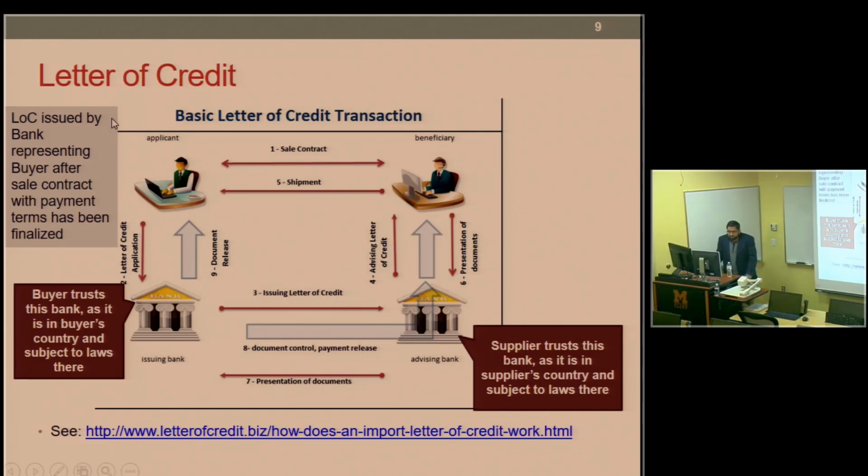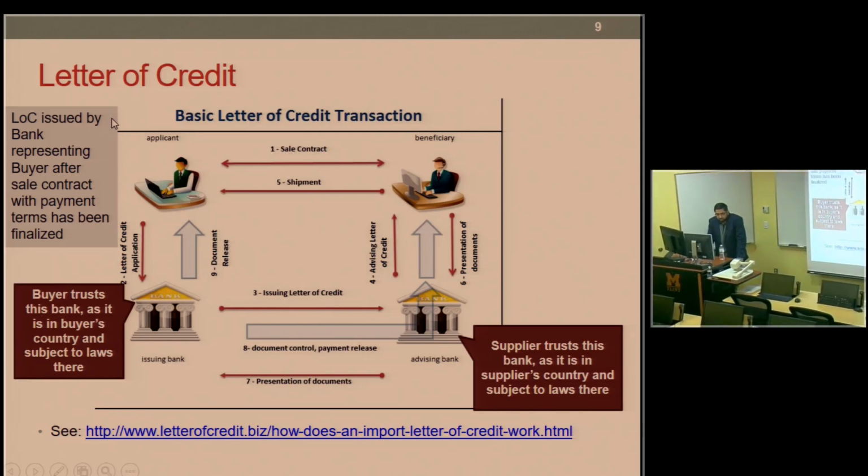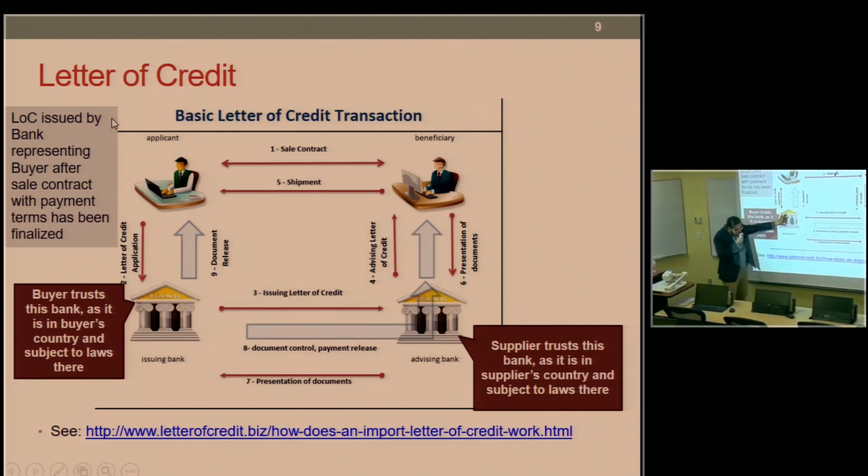Once they have negotiated that sales contract, then the buyer goes to a bank in their home country, a bank they trust. Maybe if this is the USA, they go to Bank of America with a letter of credit application, asking the bank that we want to buy these goods from this international supplier, so we need a letter of credit. The issuing bank is going to represent the buyer. It is often a bank in the buyer's country.